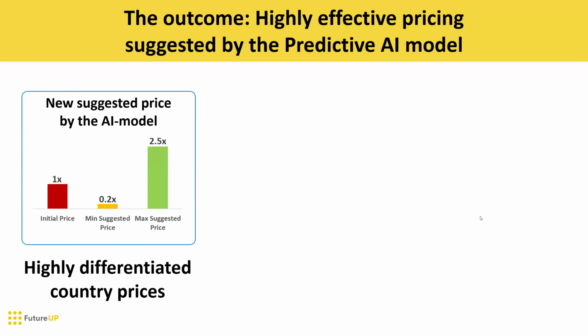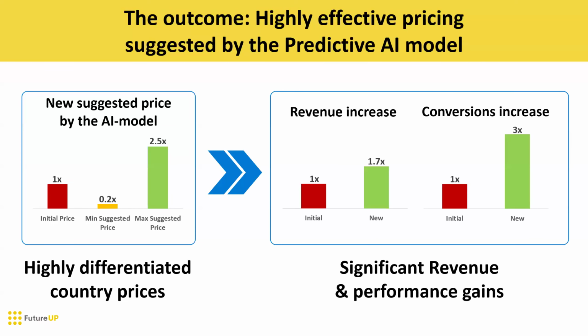And the result was a highly diversified pricing. So the model went as low as 20% of the initial fixed price and as high as more than 2 times the initial suggested price. So that was a risky suggestion because it was highly diversified. It wasn't the usual fine-tuning of minus or plus a small percentage change of prices. However, it paid off very nicely for the customer because in the end, they increased the conversion rates 3 times and they almost doubled the revenues.